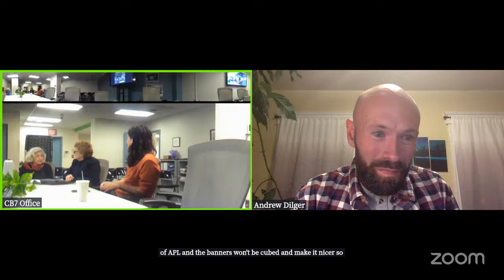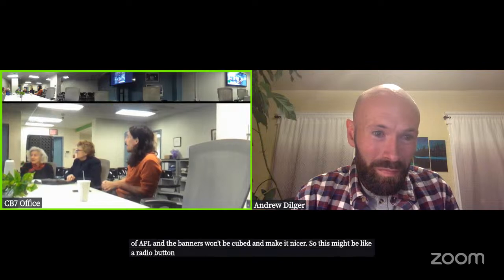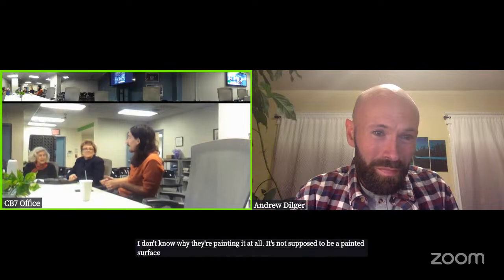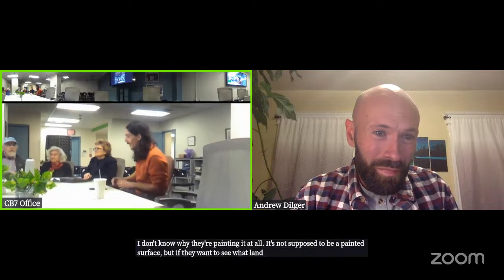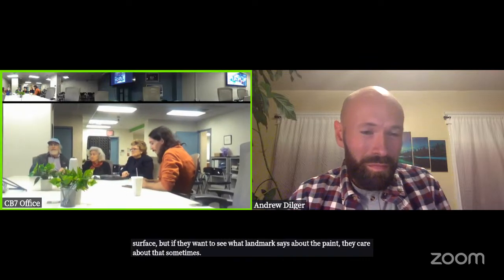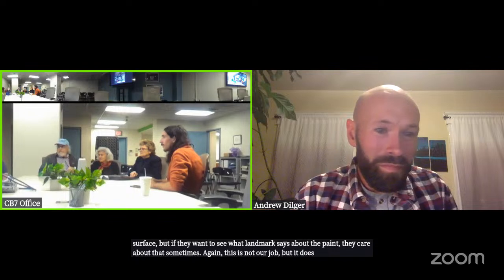Can we suggest maybe a gray? I don't know why they're painting it at all, it's not supposed to be a painted surface, but if they want to. We'll see what Landmarks says about the paint. Sometimes they care about that, sometimes they don't. This is not our job, but it does seem like a challenging choice to paint the material.